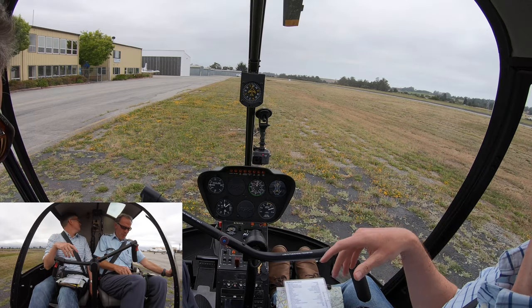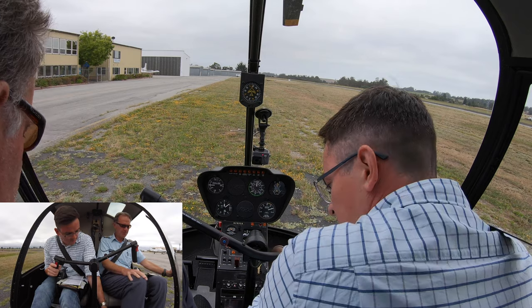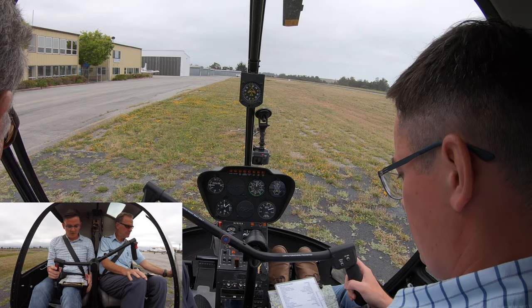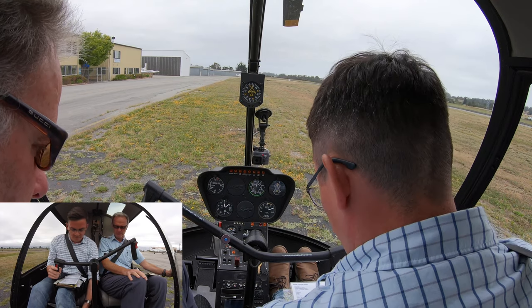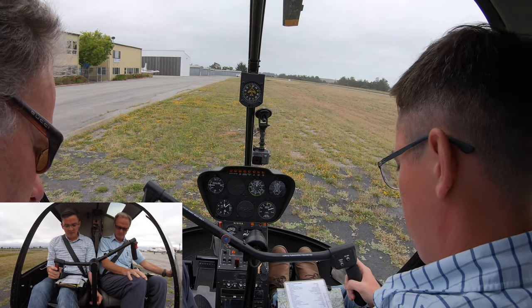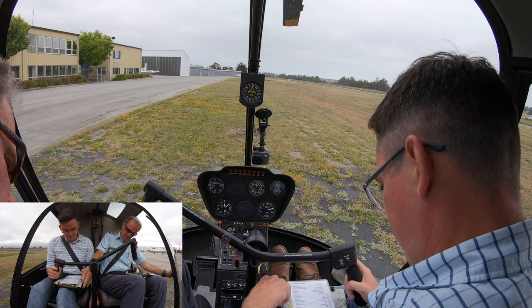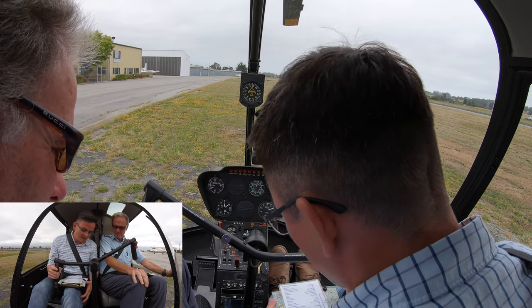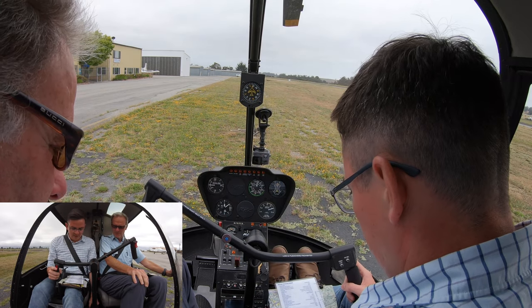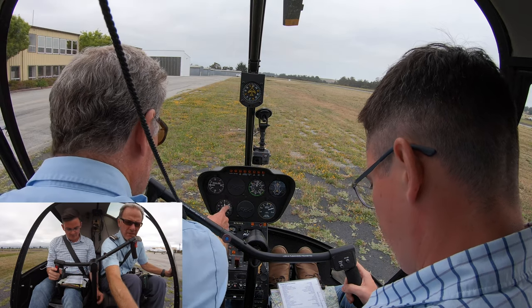Rotor braking is disengaged. Circuit breakers are in. Carb heat is off. Mixture is full rich. Mixture guard is installed. No primer. Landing lights are off. Make sure that doesn't foul you up. Yeah. Keep an eye on it. Alright, so landing lights are off.